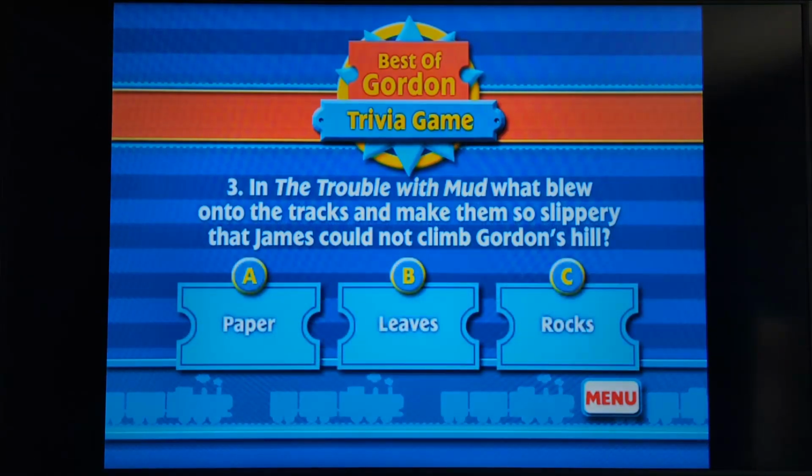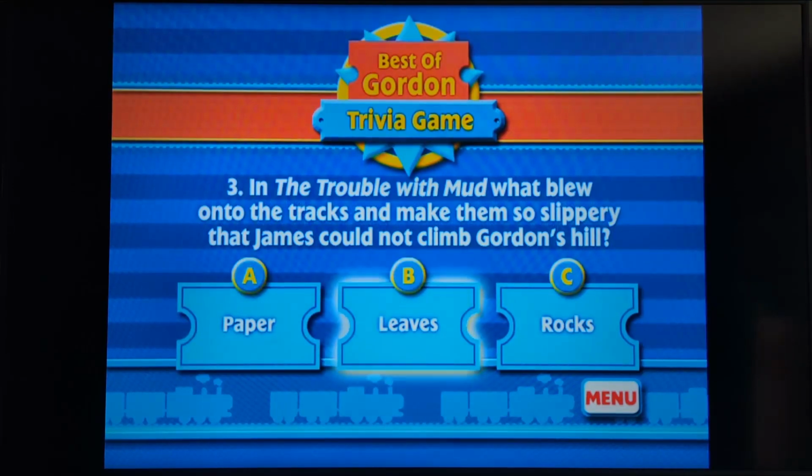In The Trouble with Mud, what blew onto the tracks and made them so slippery that James could not climb Gordon's hill? I'm going to say paper. Yeah, it was definitely paper. A paper factory just exploded and a bunch of it fell onto the tracks. No, it's obviously leaves. Rocks don't make tracks slippery, come on.